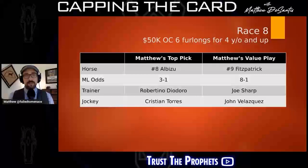The other horse in this race is Spankster at 5-2 for Dwayne Lucas. I don't know what to do with this horse. I ultimately ended up not using Spankster. This horse does not win enough and does not run well enough, despite posting very good speed figures. I just could not get there with this horse. So ultimately, I went with Albizu.